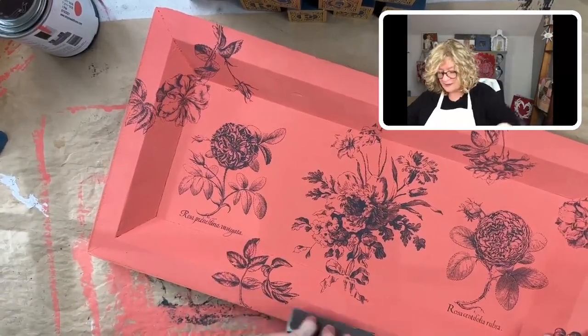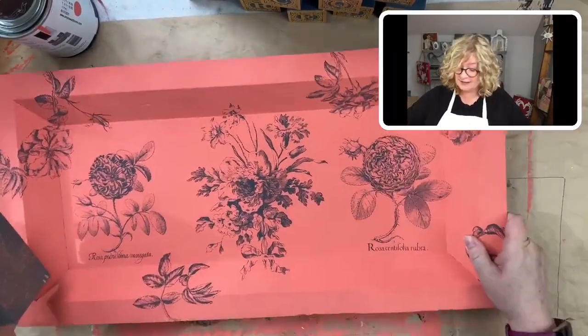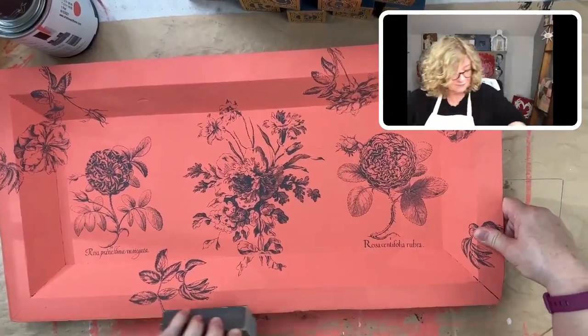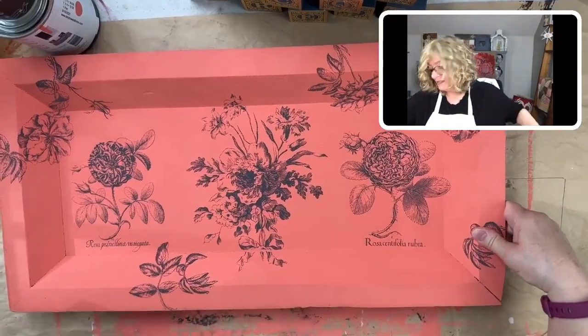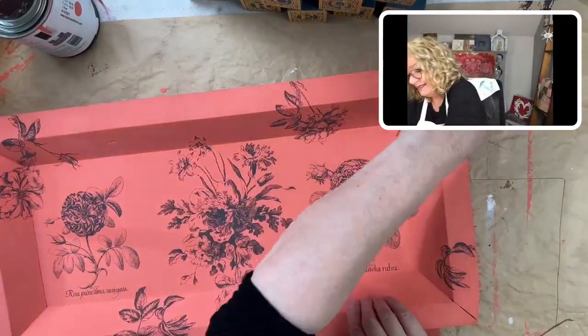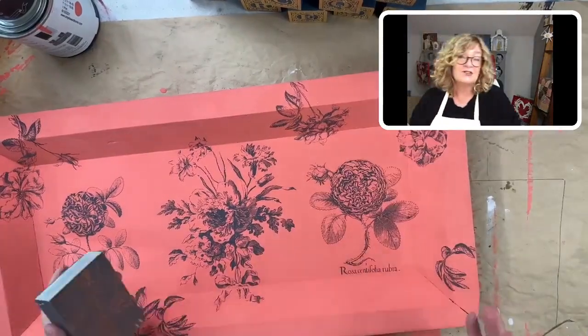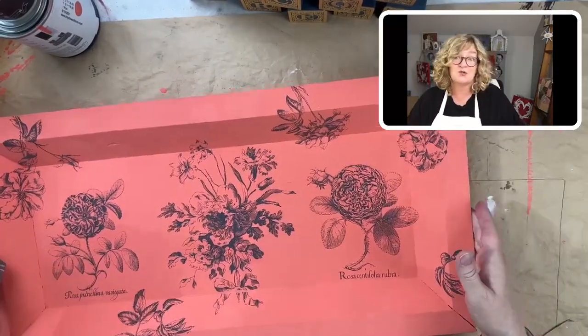And you can do this before you wax. I'm going to be waxing. You guys know I love my wax. Or after you wax. This is really fast, really easy. If I do too much, I just grab my paint and I retouch those areas.